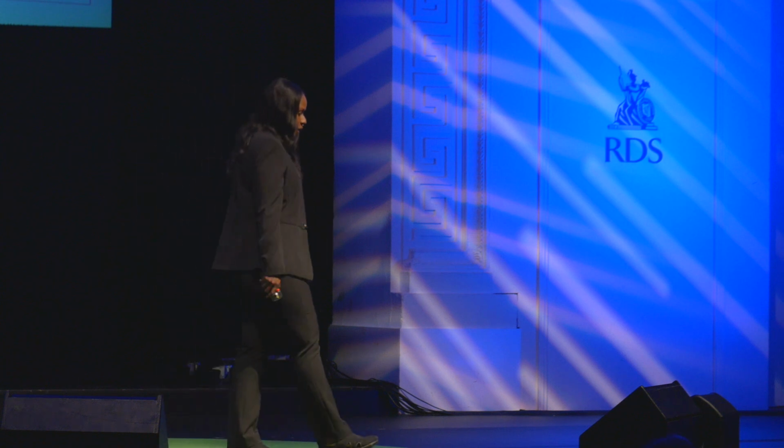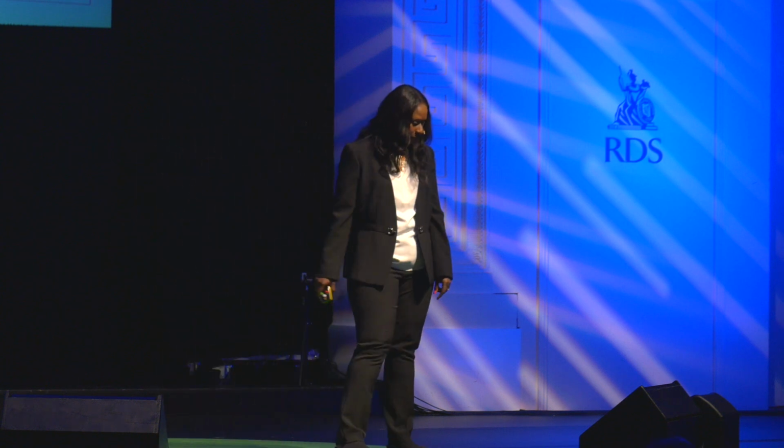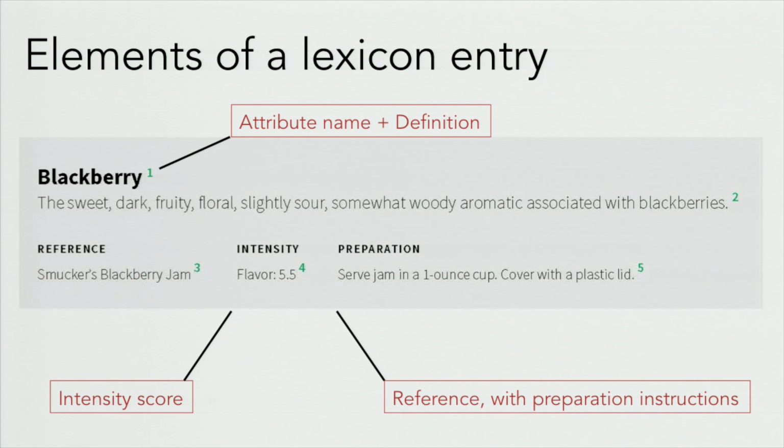So what makes up a lexicon? Let's look here. So you have an attribute name and definition. In this example, you have blackberry. Followed underneath the blackberry, you have the definition. But what's really important to point out with this is that you actually also have the reference, the intensity, and the preparation instructions. So why is that important?